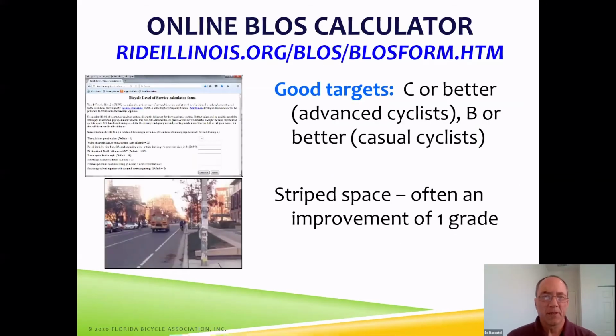Here's a website from the organization I worked at in Illinois, where you can actually plug in some numbers for your roadway. You can find traffic counts often online. Florida has an online resource to find traffic counts for roadways. You can find out what the widths of the road are and get an idea of how comfortable that roadway is for that adult and teen segment of the population.